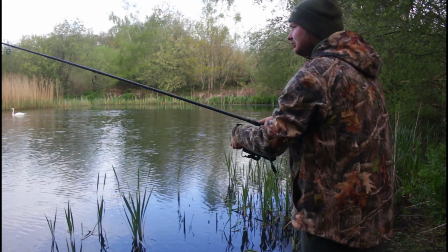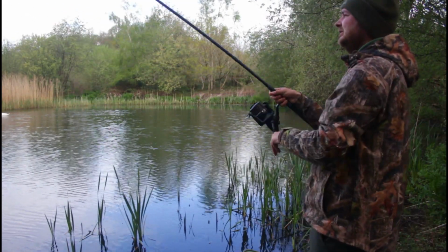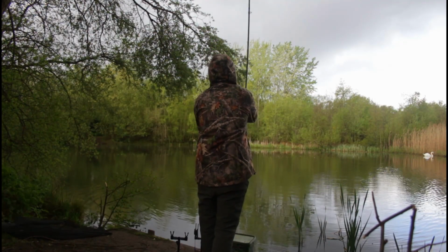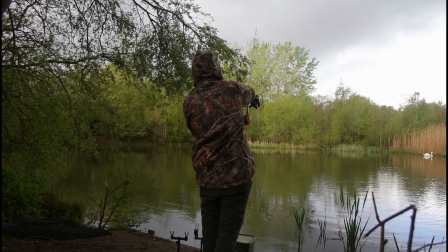I'm probably going to be bringing the rods in soon and checking on the hook baits, recasting them. I'm going to put the tiger nut bait straight back on that bait spot, and I'm going to put the maple pea down another side that I haven't really been fishing so far, which is right down in the bay.